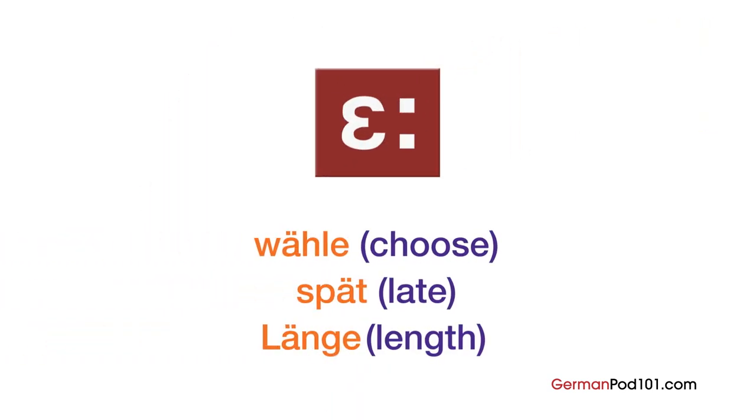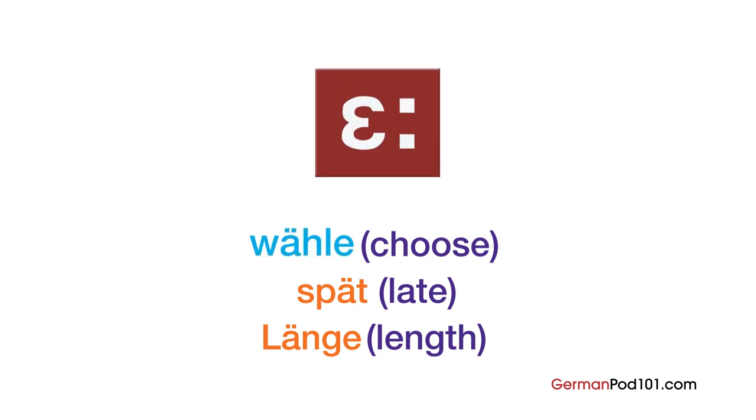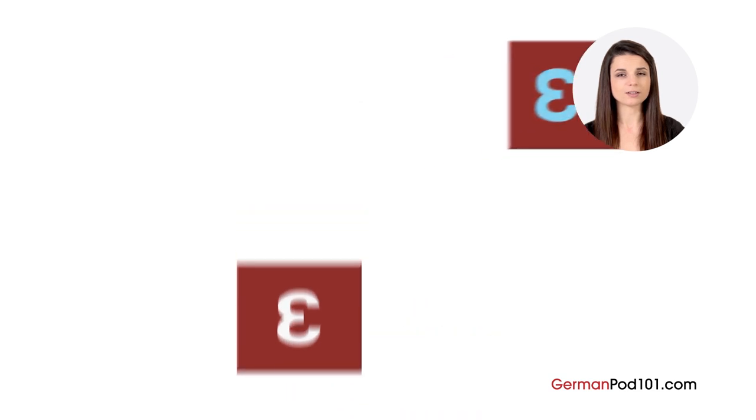The next vowel is Ä, Wähle, Spät, Länge. This is identical to the previous sound, except that it's pronounced twice as long.